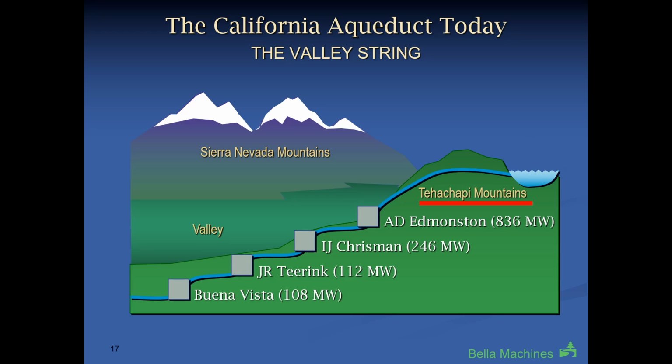The Tehachapi Mountains form the southern border of the Central Valley. The energy required to pump water over the Tehachapi Mountains is staggering. These 4 pumping plants have a combined capacity of 1,300 megawatts. That's equal to 1 nuclear power plant or 3 coal-fired power plants.